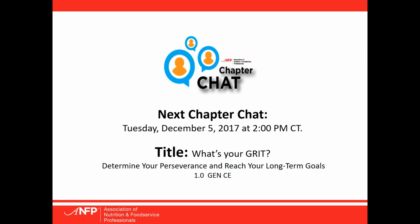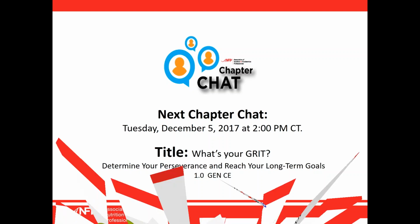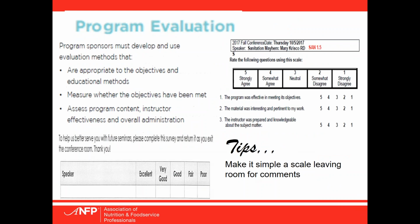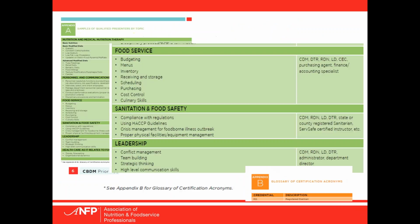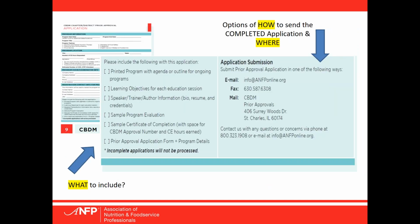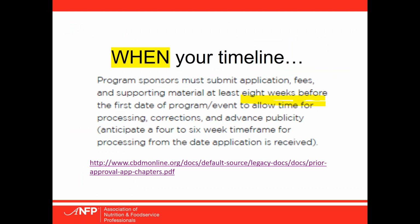Abigail is going to, you can attach it as an attachment after the fact, but the prior approval handbook, let me back up and we'll get to that link, and it is on the site. You can go in and download it, or you can keep it electronic. It's on the CBDM online for prior approval for chapters. There's the link right there, and we can get it to you attached as a PDF. Can we not, Abigail?